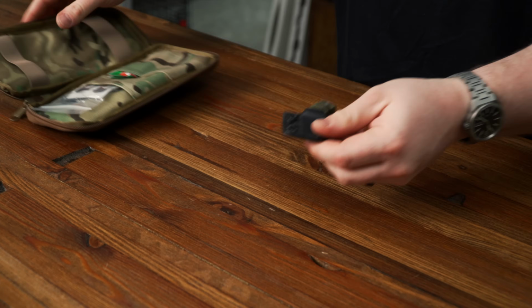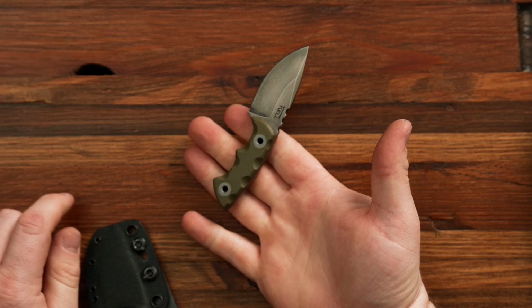This is the first ever knife design from Tim. It's actually his third, from what he told me. It's one of the first three knife designs he ever did. The man said, first design I ever made, and he pulled out this knife.